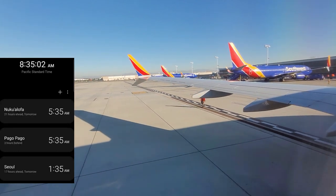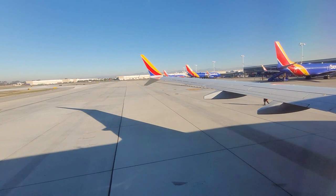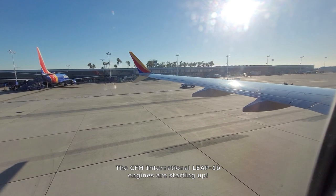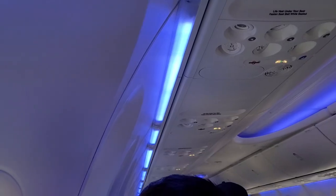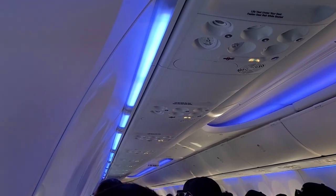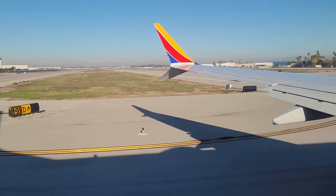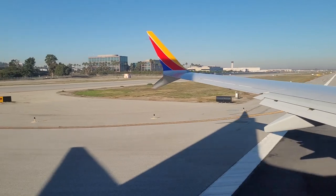We're pushing back about 5 minutes behind schedule. No big deal though. About to take off, and it's a beautiful morning, so enjoy the sights and sounds of our takeoff.